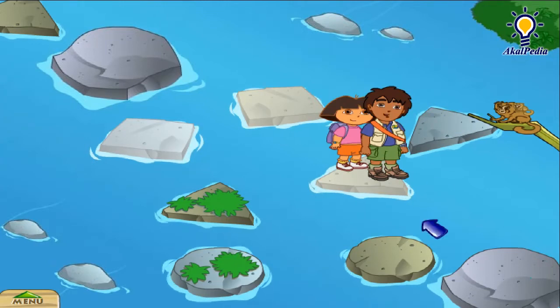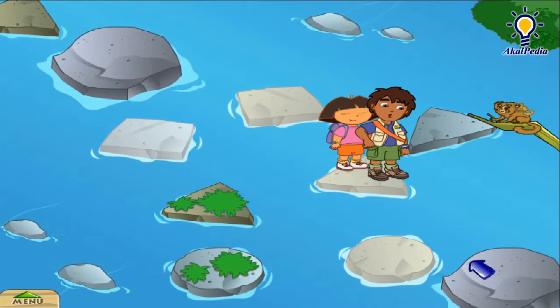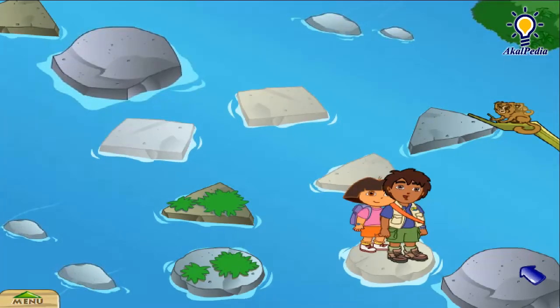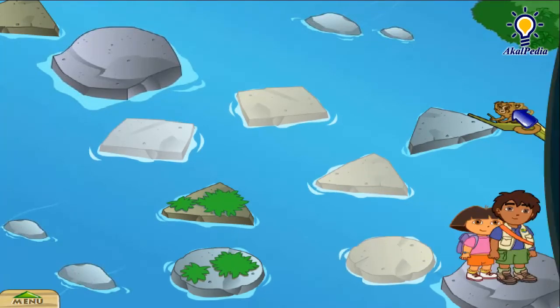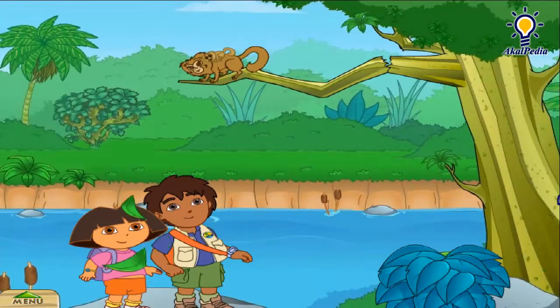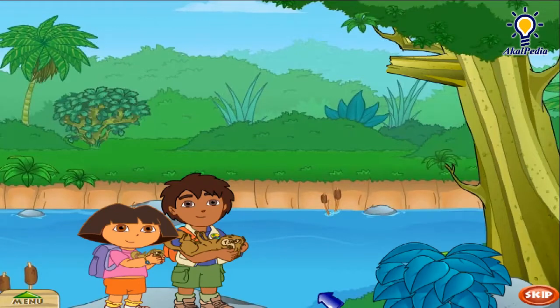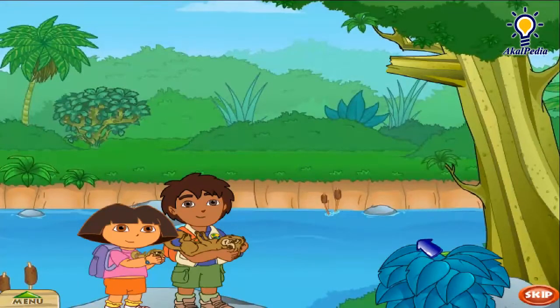Keep looking. That's not the right order. Click on the rocks in the same order the river otters show us. See, we've saved the pygmy marmosets just in time. Mira, look. Wow, wow. Thanks for helping. Now let's keep looking for baby maned wolf.